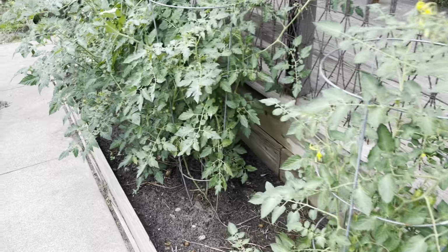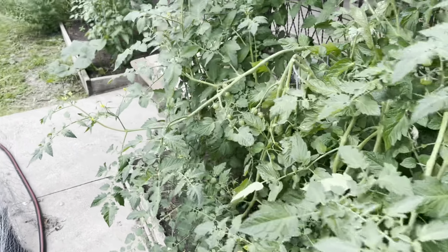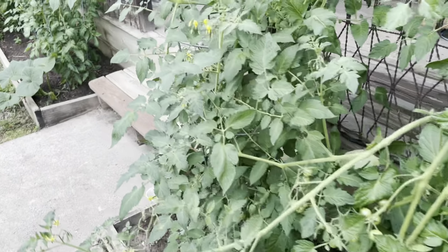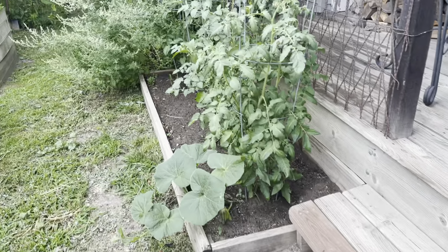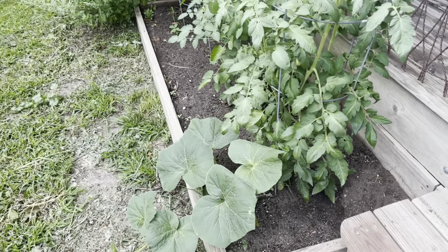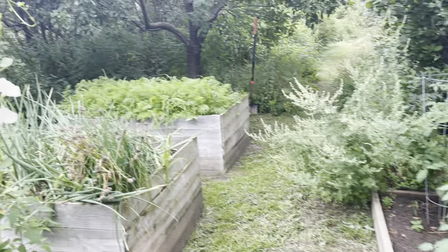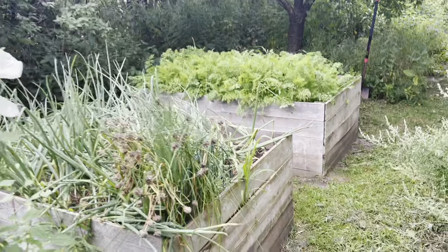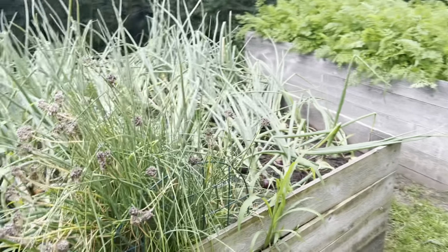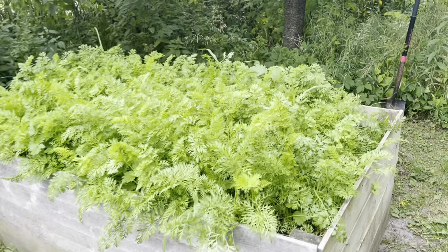And then over under the awnings of our porch are the cherry tomatoes. I like having these right outside the door so I can just come and pick them because they do typically need picking just about every day. One rogue squash that I let grow. And then over this way, some beautiful morning glories and a couple other raised beds. This one has onions in it this year. And then another gigantic bed of carrots.